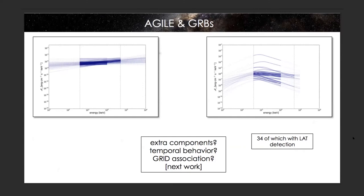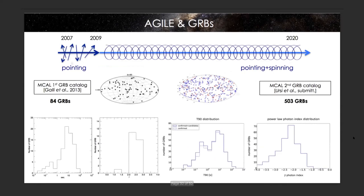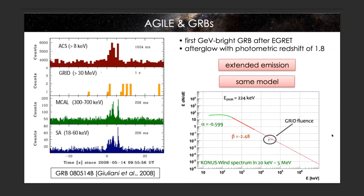So they're very interesting. This is just a final picture of the final distribution of these 400 events in the new catalog, which has recently been submitted. So just a few words about the most important GRBs detected by AGILE.